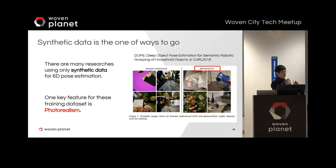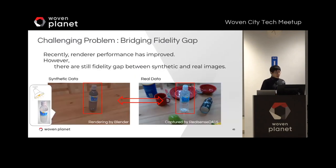Many papers mention that one key feature is the photorealism of these training datasets. In real images, there is a large variety of complex physical effects such as lighting, and these effects possibly assist precise estimation, as they do for humans. And recently, renderer performance has improved very much. This is amazing. So rendered synthetic data show reasonable capability.